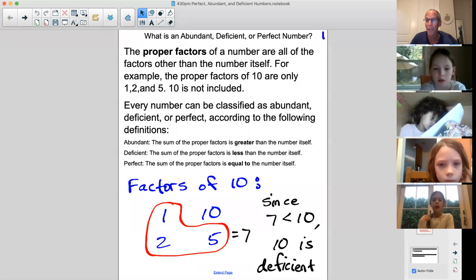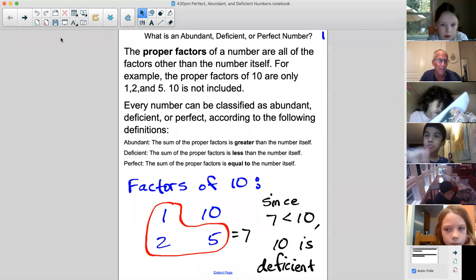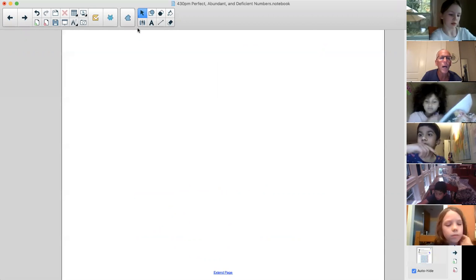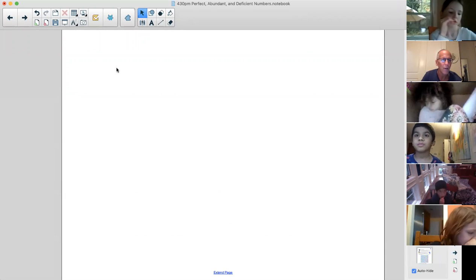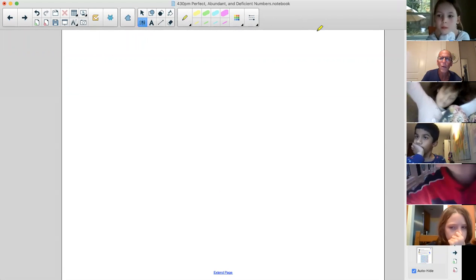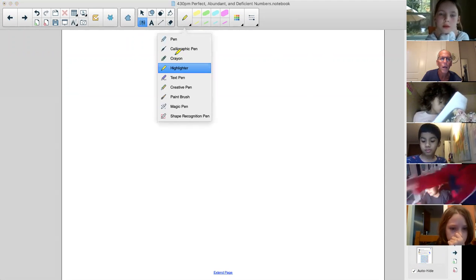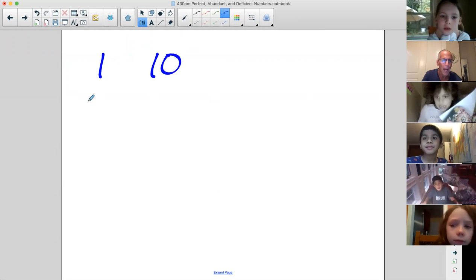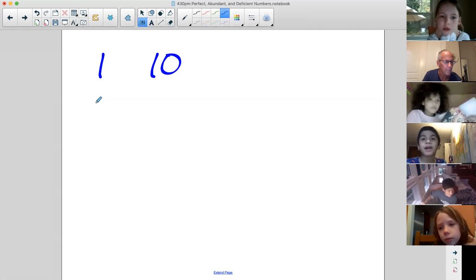So, for instance, do you guys think that the number 10 is a perfect number? I mean, it's a pretty amazing number. Do you agree? Now, I love the number 10, but I want to show you guys what happens with the number 10. When we factor the number 10, you can call out the first factor pair. Go ahead. Come on, what's the first factor pair of 10? 1 and 10. And? 2 and 5.